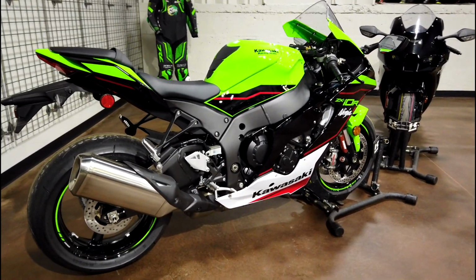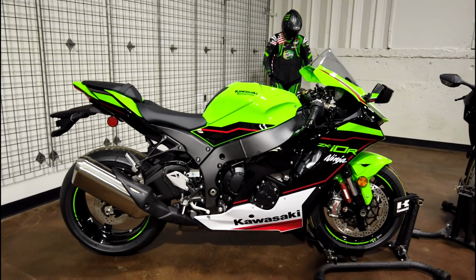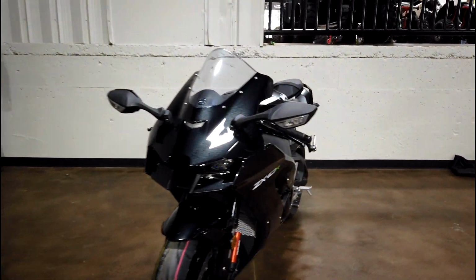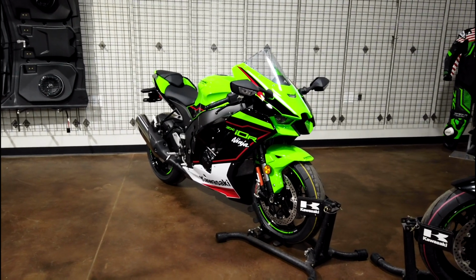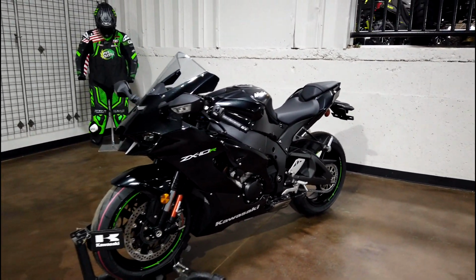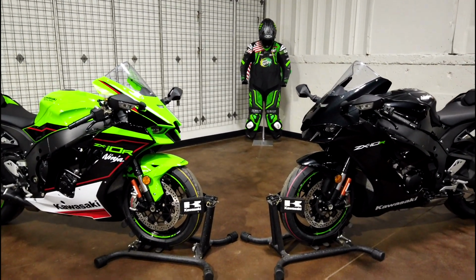This is just a beautiful, beautiful bike. Again, the KRT scheme is that awesome lime green you're used to seeing. Again, let me know, which one do you guys like better? Do you like the all black with the sparkle in it? Or are you more of a KRT fan? Again, my ZX6 is the KRT. I love it. I even loved last year's design. But to me, man, this black, it stands out, but it's stealthy, it's mean, and this is mean and green. So let me know which one you guys like in the comment section down below.